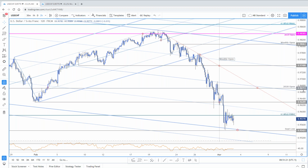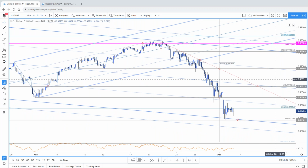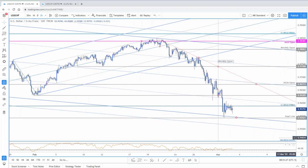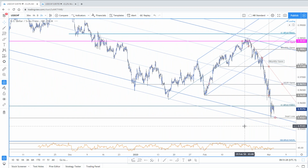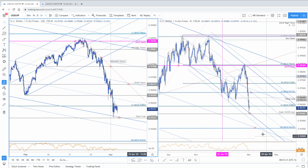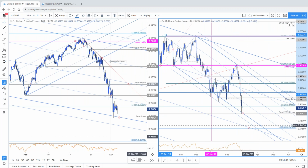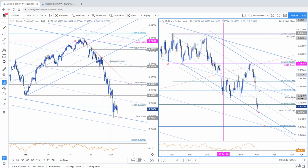Now, if we do see that downside break from here, there's room down to 95.42 or 94.52. Excuse me, I'm dyslexic here this morning. And that would complete basically a 100% extension from the decline off the highs. So there's a lot of room if we break this key level. Questions on Swissy?